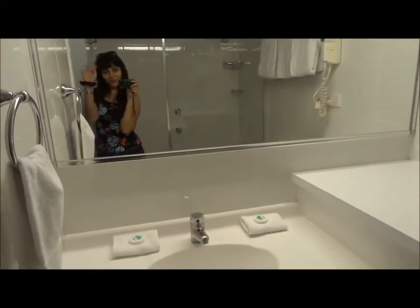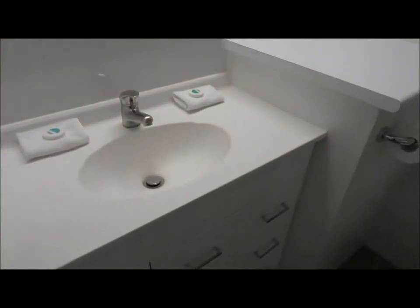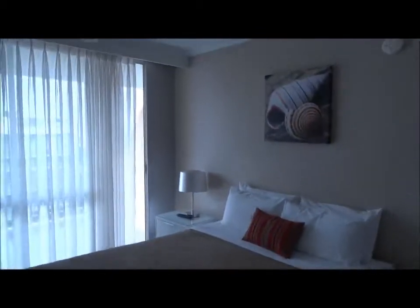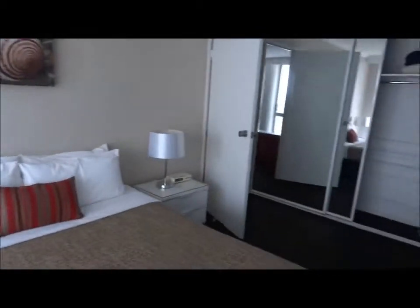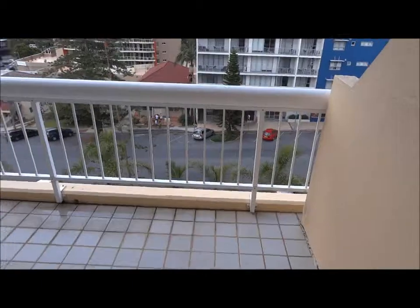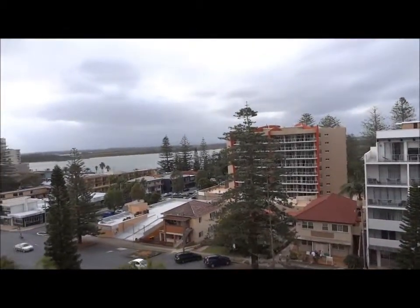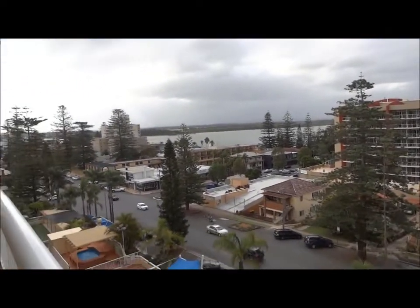And I'll show you, this is now the other shower room. So quite big, two shower rooms, which is nice. And I'm going to show you the view. It's a big wardrobe. You can see there are hangers there and some more blankets. And this is one of the balconies. The other balcony is out there too. And we have this view. See, look at this beautiful view.